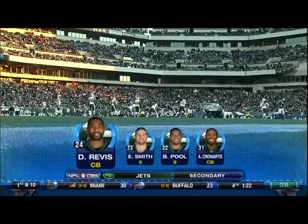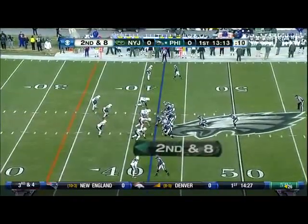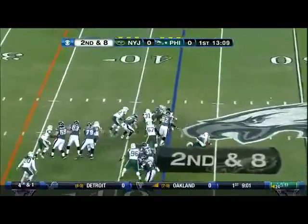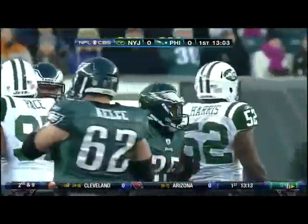And he'll spend much up close and personal time with DeSean Jackson. And Rodney Poole is playing for the injured Jim Leonard, who's out for the season. That's a big loss for the Jets. Again, it is McCoy. And he is stopped by the outside linebacker, Calvin Pace.